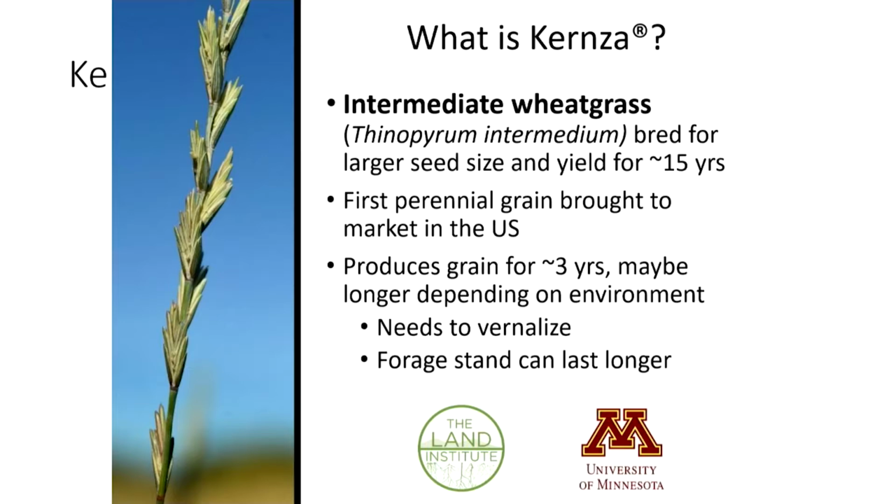The University of Minnesota did come out with the first named variety, released in 2019, called Minnesota Clearwater. You may have heard of that. There was very, very little seed available in 2019, a little bit more in 2020, and they're hoping to increase the availability of that seed in the coming years. Kernza is the first perennial grain being brought to market in the US, and there's a lot of excitement around that.